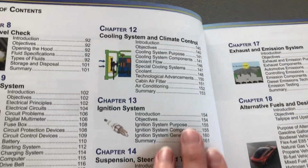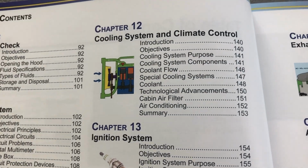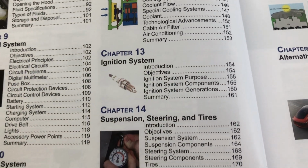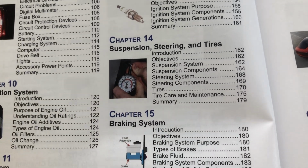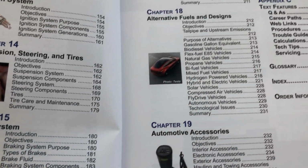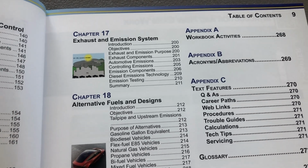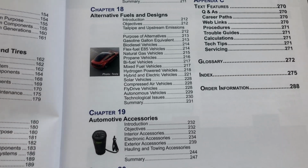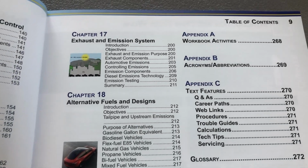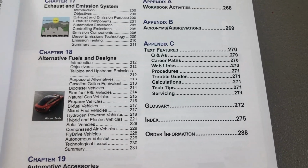And like I said, you can see these online as well. If you don't want to look at them with my shaky hand, you can find these on their website in their sample. Cooling system and climate control, ignition system, suspension, steering, and tires, the braking system, the drivetrain, exhaust and emission system, alternative fuels and designs, automotive accessories, and common problems and roadside emergencies. And then they've got different things in the appendix for your student.